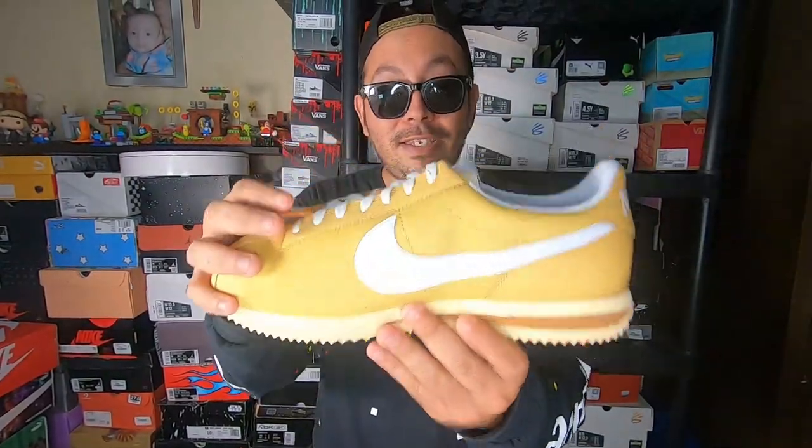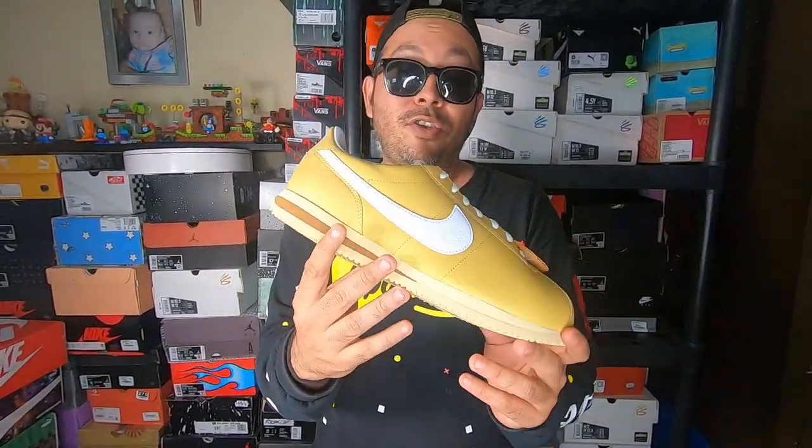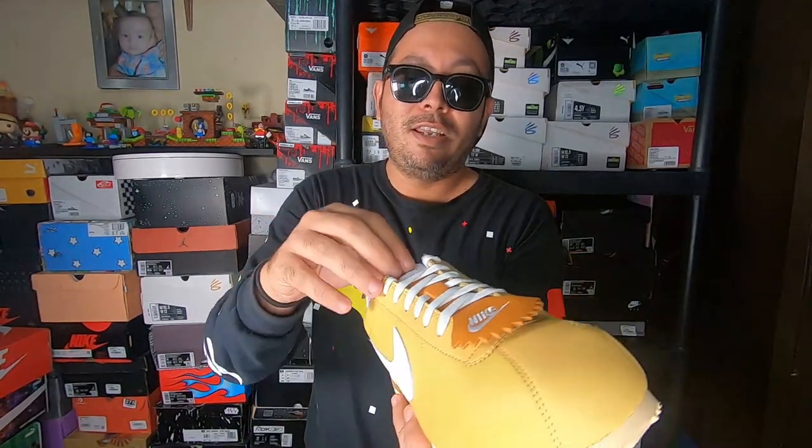As you can see, in this sneaker they are celebrating the Chinese New Year or the Year of the Rabbit, as you can see on the insole, obviously, because they are celebrating the Chinese New Year. It's almost an OG material all around. You can see the heel, man, it's Nike. On the tongue we have the Nike.